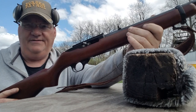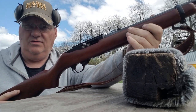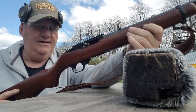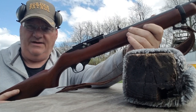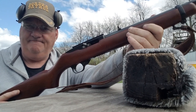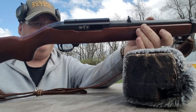A good operational 10/22 is worth $200 anywhere you go. Okay? A new one, an old one, whatever. I would expect to pay $200 for this gun if I was trying to buy it at retail as a used gun today. That's about the size of it.